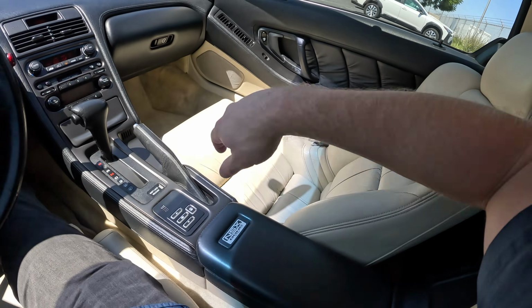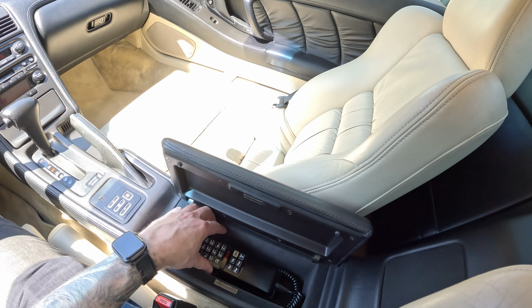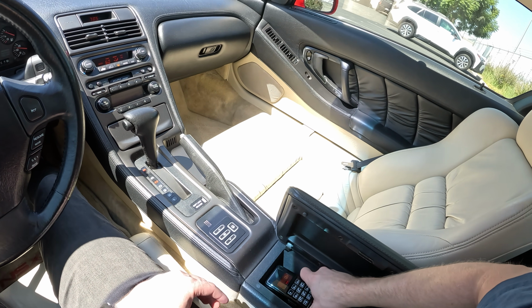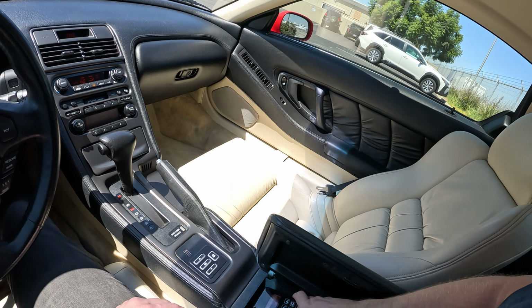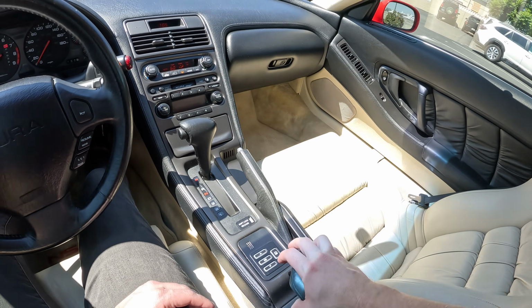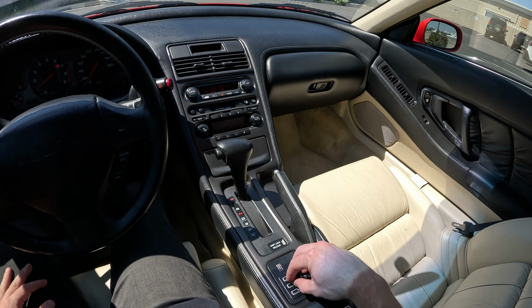Because it is from the 90s, obviously we do have the installed phone, which is kind of cool. It has a little corded phone, and obviously they don't work anymore. You can hear the little beeping in the background, but I tried calling and it doesn't work. But here's all the stuff here for your phone, all that kind of stuff.